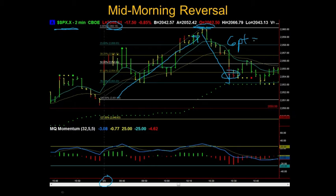That is roughly $70 a contract, so it's a little over $400 plus. This thing starts at like 10:12 and it ends by 10:13. It's an 18-minute move to a known 618 retracement level. Again, this is a range-bound mid-morning. This is my typical mid-morning reversal.